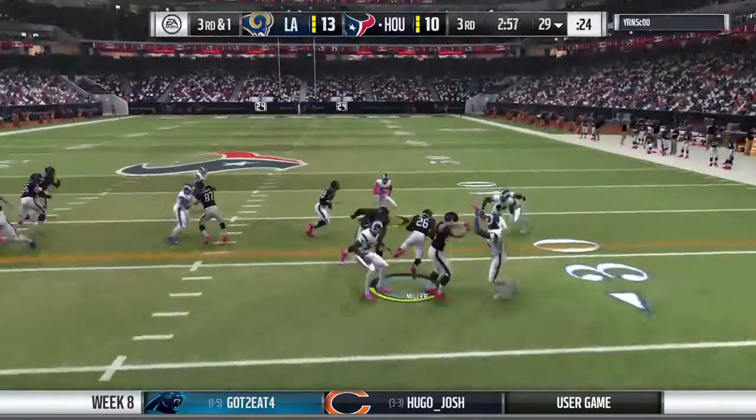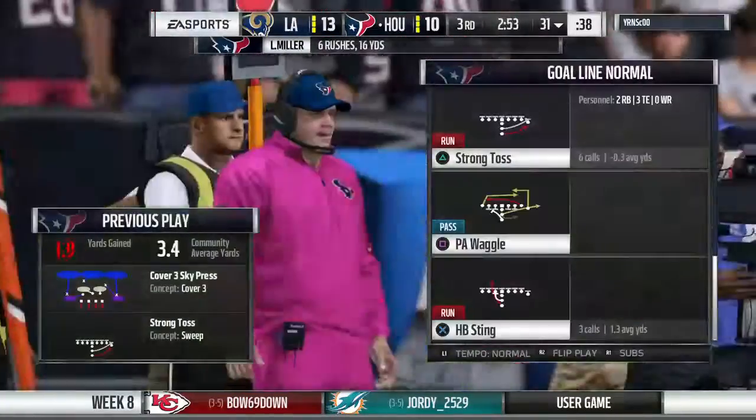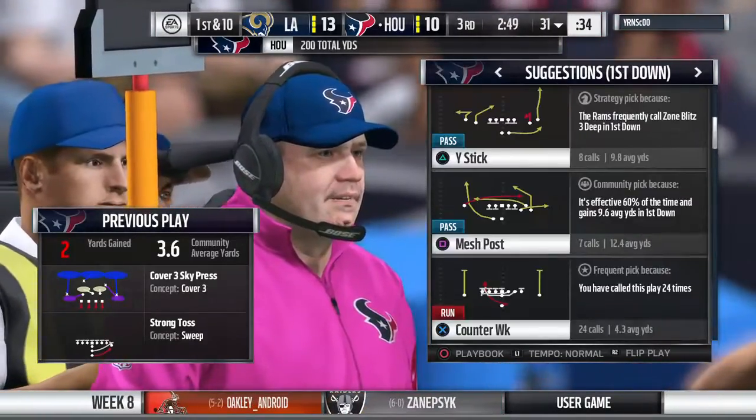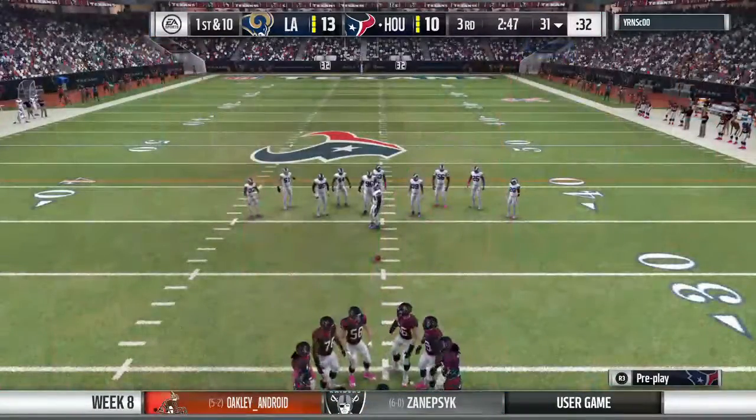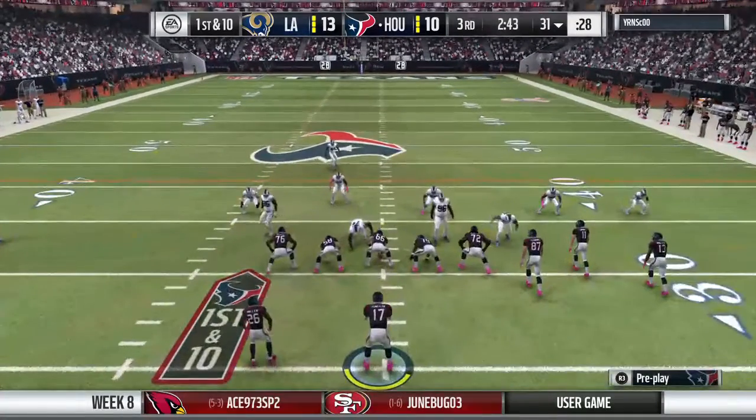They'll try to run for it with Miller. And he's able to get it to the 31, and that's enough for the first. Just a gain of a couple, but good enough to keep the drive rolling. 3rd and 1, partner. No need to be fancy there. Just use some force and move forward and pick up the first down.